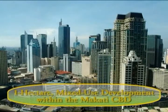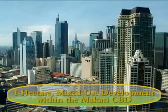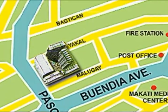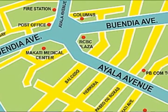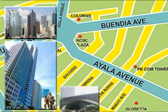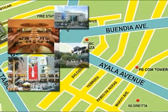A 1-hectare mixed-use development, Belton Square is conveniently positioned right within the Makati Central Business District. It is located along Pasong Tamo, corner Malugay and Yakal Streets, just a few steps away from Ayala and Buendia Avenues, giving you the ease and comfort of living just beside the country's major corporations and establishments, and the largest commercial and leisure centers.